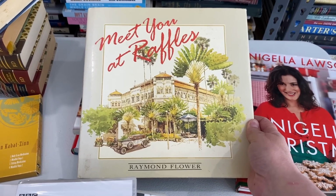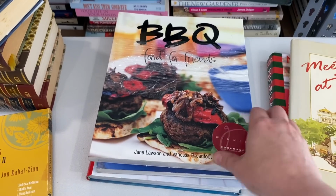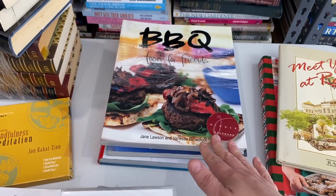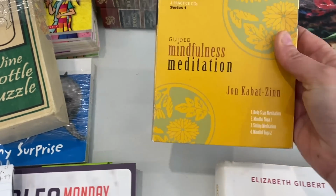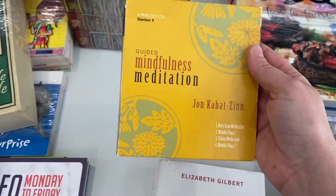Okay, this book, Meet You at Raffles, was in the haul and I just sold that for $19.90. I've sold some barbecue cookbooks here. There's 3 of them in a set. Sold them for about $28. This was also in the haul, a mindfulness CD set. I sold that for $18.